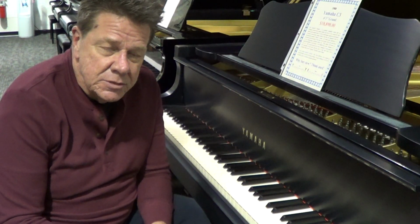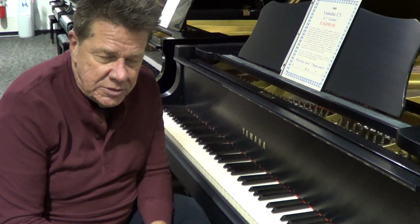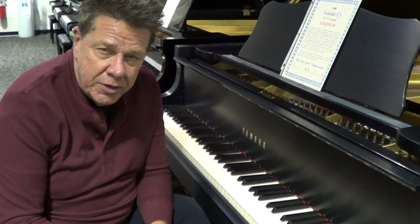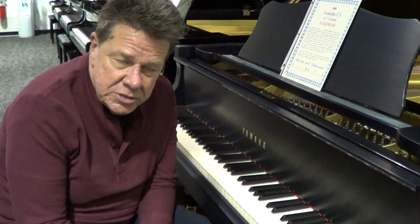Perfect for me. Some people want it a little heavier. Steinways tend to be like a 6 or a 7. Kawais could be that way too, but Yamahas tend to be a 5 in the middle. So from 1 being very light touch, 10 being a very heavy touch, I'd give it a 5 right in the middle.